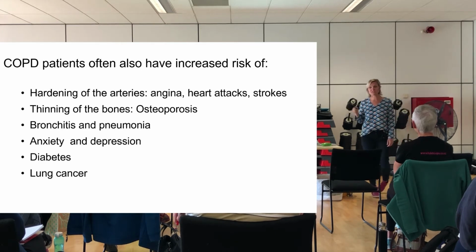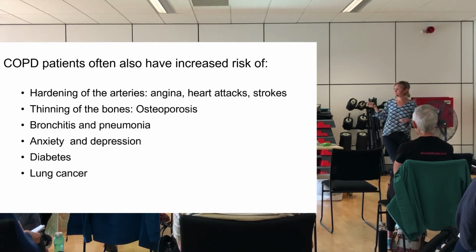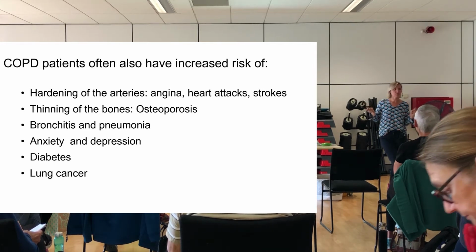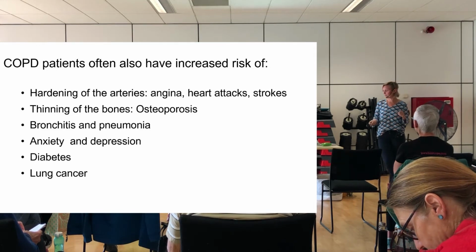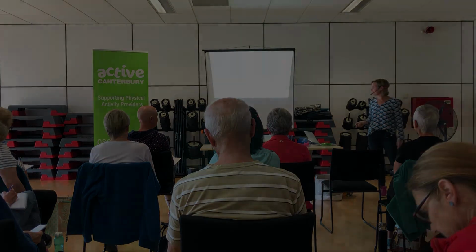Right, just as a reminder too, just because you've got COPD doesn't mean you don't have other conditions, but having COPD in itself leads to increased risk of heart problems, thinning of your bones (osteoporosis), and repeat chest infections. Anxiety and depression are a huge part of having COPD, which you could imagine. Diabetes and lung cancer are higher in those groups as well. So be aware that no one's ever just got one thing.